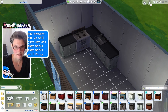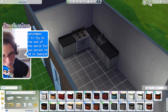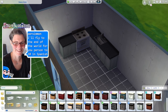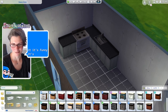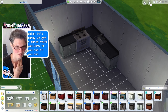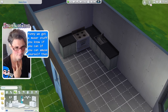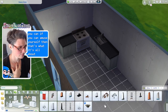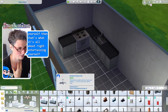Person one, I'll fly to the ends of the world for you. Person two, no spaceship. It's a lot funnier in my head. Oh boy. It's funny. I think it's funny. We gotta amuse ourselves. If you can't amuse yourself, then that's what it's all about, right? Entertaining yourself. Getting kicks out of yourself.